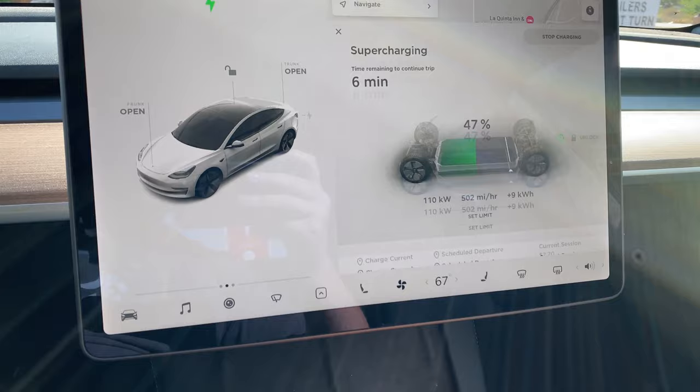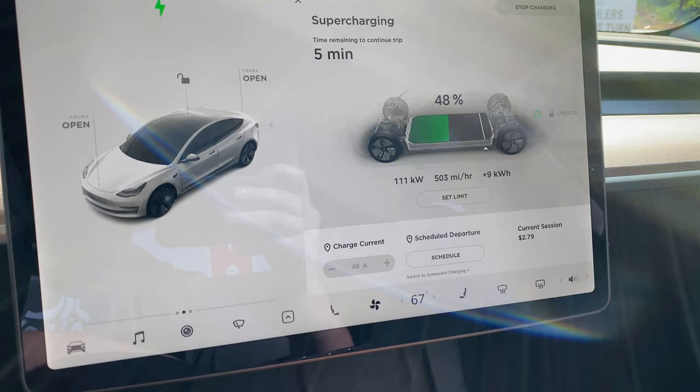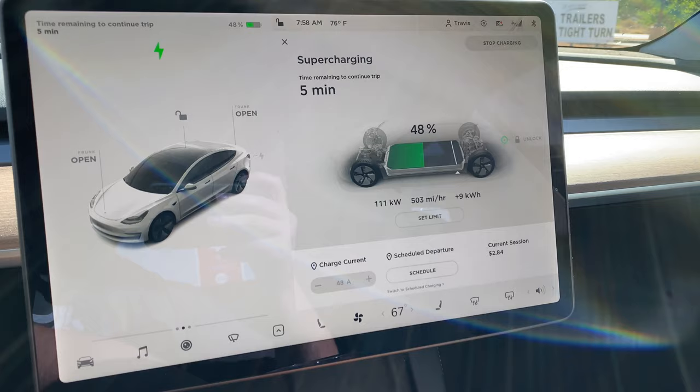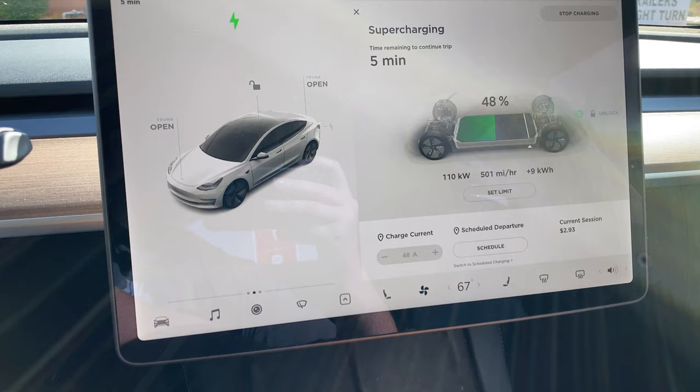And like I said, we pulled in here, we've been pulling basically 111 kilowatts from like 37%, 36%, somewhere around there, the whole time. So yeah, it's been pretty well. And like I said, this is on a V2 charger. So we'll see.